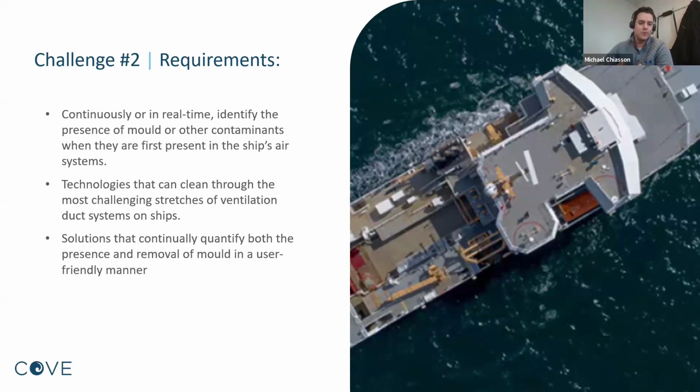And lastly, we're looking for solutions that continually quantify both the presence and removal of mold in a user-friendly manner. So not only do we want to see how much mold is in these ships, but how much we're able to remove from the system. It's really critical for us in this challenge to identify, if what we're currently doing is not enough, what we can employ to ensure that the sailors on board are breathing clean air at all times.